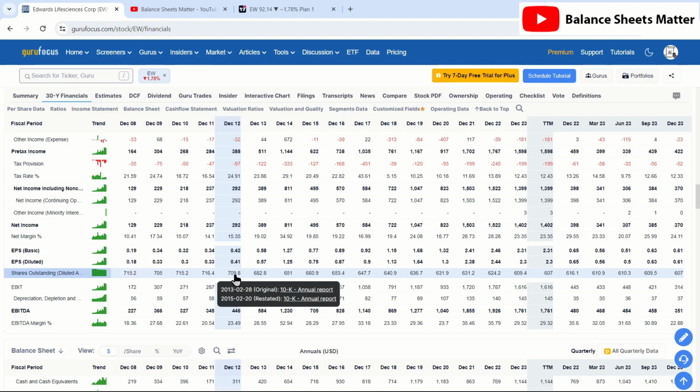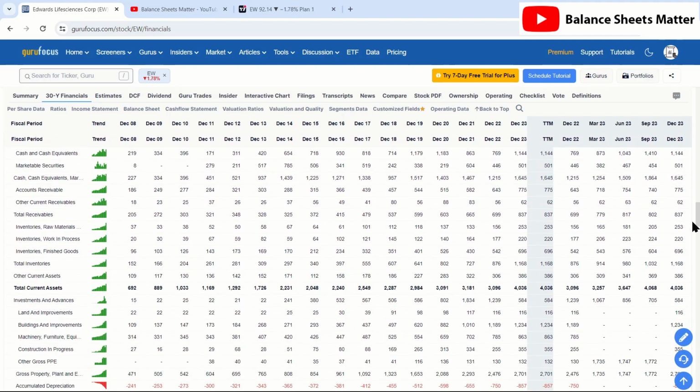But their PE is a little bit high. So it's not returning that much to shareholders at the end of the day. So you wouldn't want them necessarily just dumping all their cash into this, but we're going to see that a little bit later. So we're going to take a look at the balance sheet here.